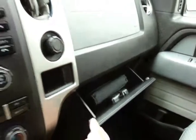connect through voice command with the SYNC system. Cup holders and storage in the armrest, which folds up for a middle passenger, with even more storage below. And a spacious glove box with the owner's materials inside.